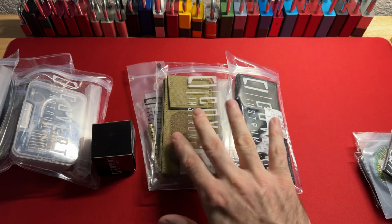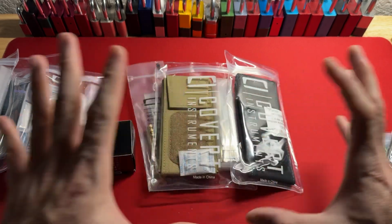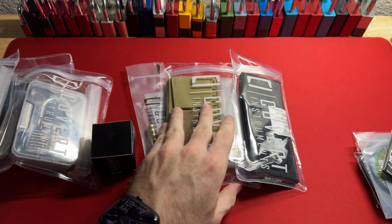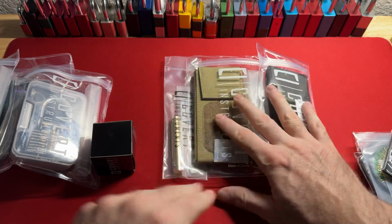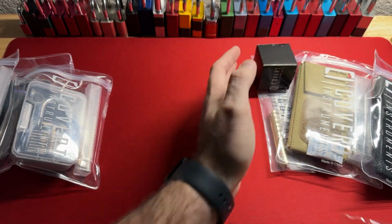Between these two sets, there's no duplicates whatsoever. So by giving her these two sets, I'm giving her a ginormous complete lockpick set, and I'm really getting her going very well in the whole locksporting thing. So this is all hers. Let me put that aside.